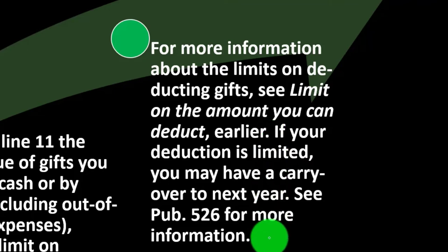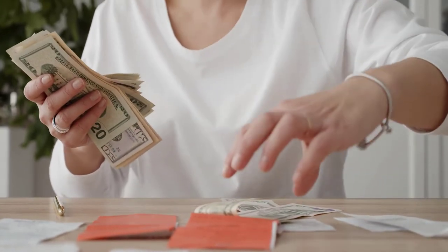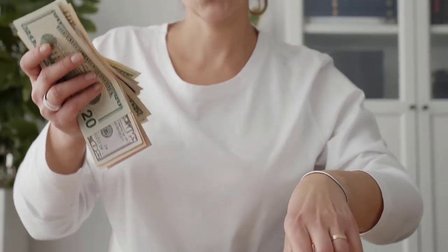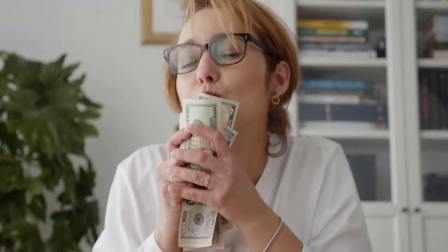So if your deduction is limited, you may have to carry over to next year. See publication 526 for more information. Usually most people don't have that problem, because if you're itemizing, your income's usually fairly substantial. So that means you could put a fair amount in before hitting the caps that limit how much you can itemize, because your AGI, or adjusted gross income, is fairly high.